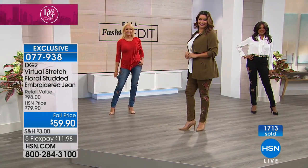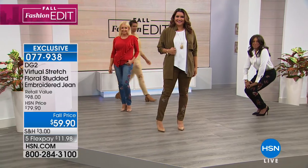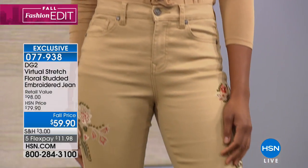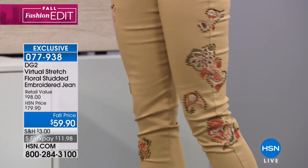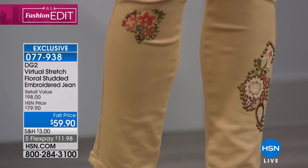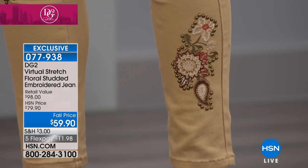So, petite, average, and tall. Again, petite inseam 27, average 29, tall 31. Go down a size in this one to get your perfect fit. And remember, when you get these at home, hand wash, hang dry. They're beautiful. They're really spectacular. And they look so expensive. I hope that at home they look as rich and expensive as they do in person.